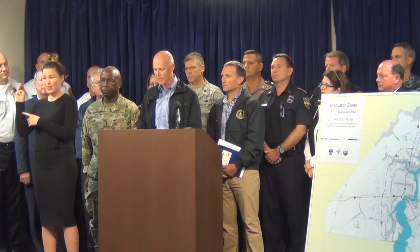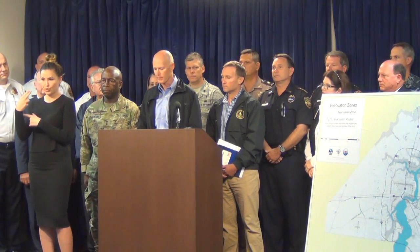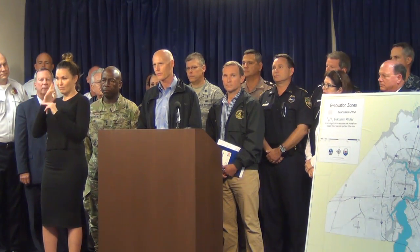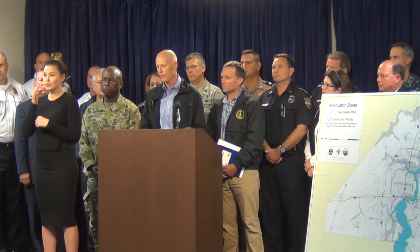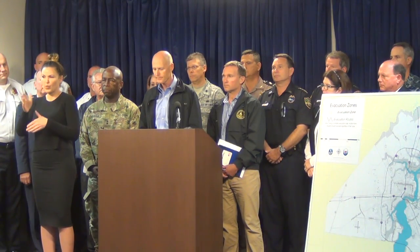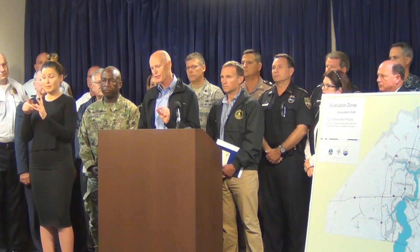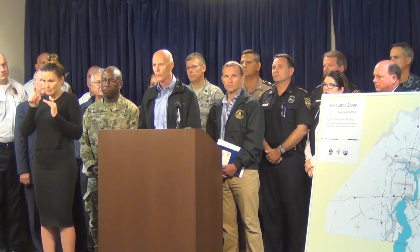Matthew has maximum sustained winds of 120 miles per hour. It remains as a Category 3 hurricane and is expected to strengthen as it gets closer to Florida. We will likely start to see impacts on our state within the next 24 hours and last through the weekend. That means people have less than 24 hours left to prepare, evacuate, and shelter.